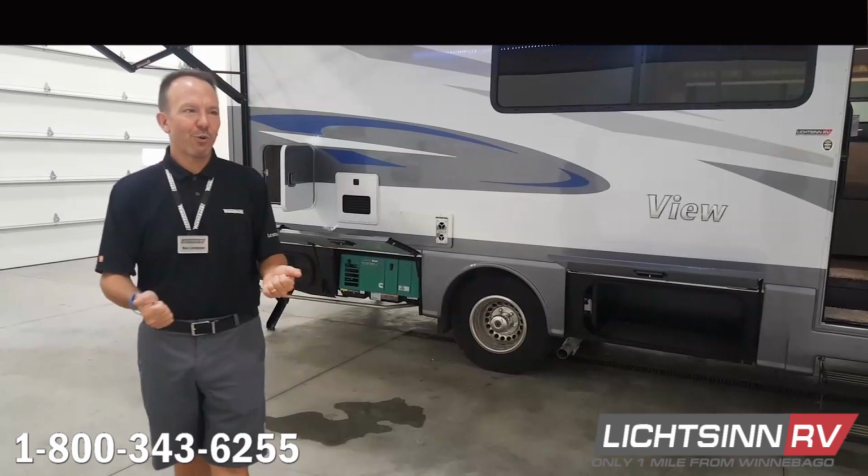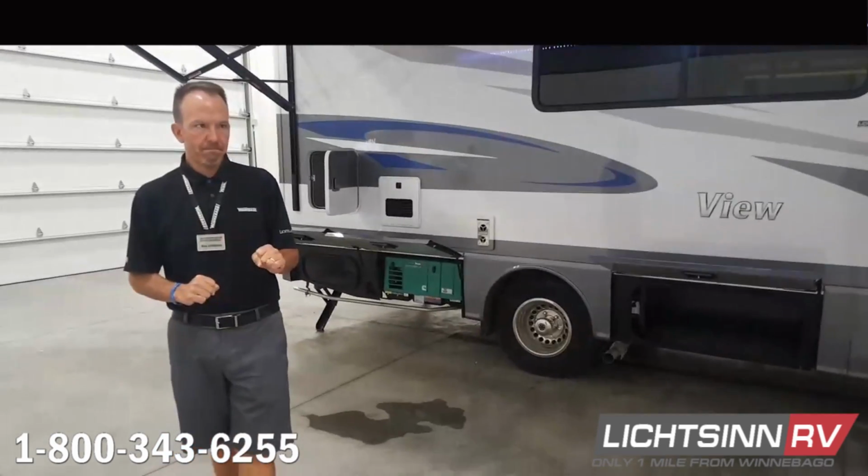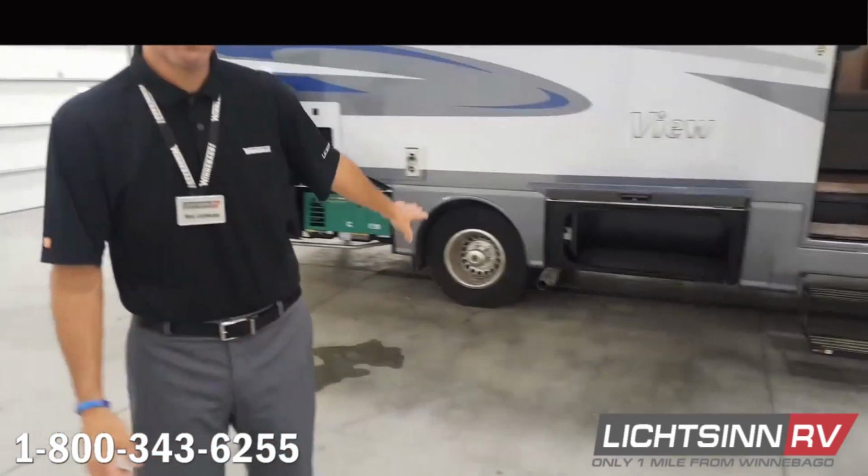So let's hit all the exterior questions. Next one was exterior storage. They wanted to see the larger storage areas that are available. Okay, sounds good. So Hope, I'll let you do the tour on this one.